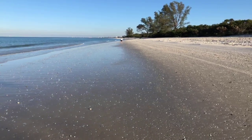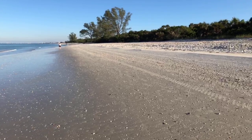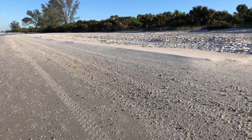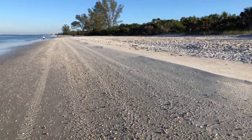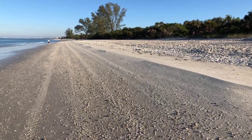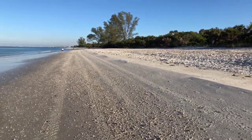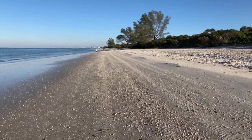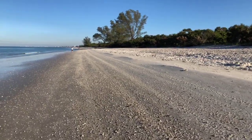But oh well, just to be able to walk out here, that's a blessing in itself. Whether I find that special shell or not, or whatever, neat specimen of marine life, it doesn't matter. Just being out here is a blessing. Seeing the dolphins, that's always a treat.